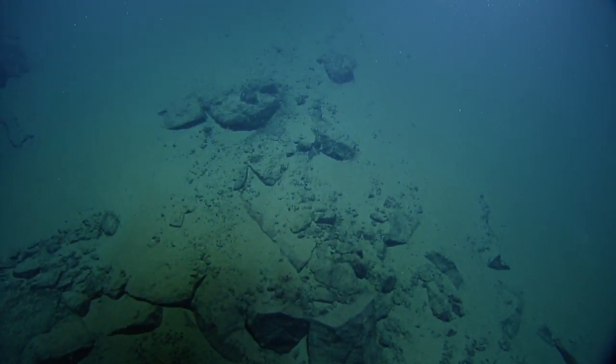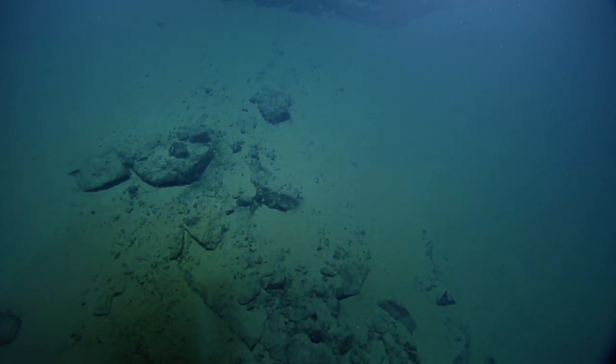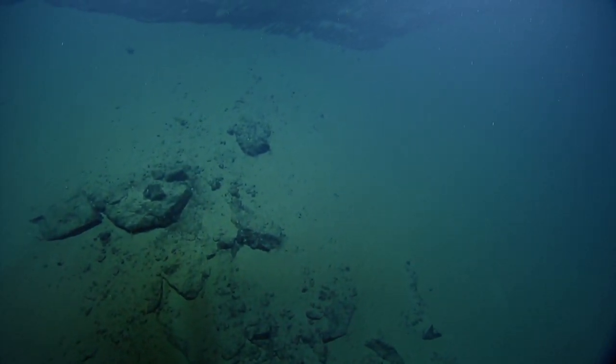I'm gonna zoom up to that. We've had lots of Mars missions. So take one of those missions and turn it back towards our own planet. You can see just the bottom of it there.